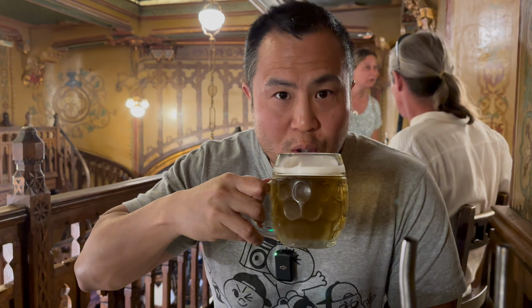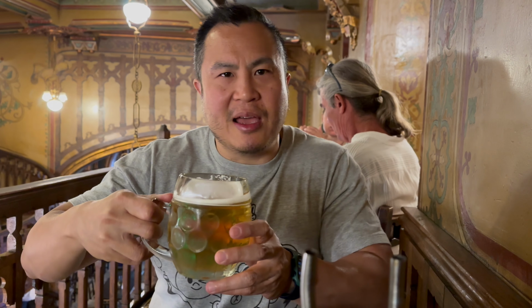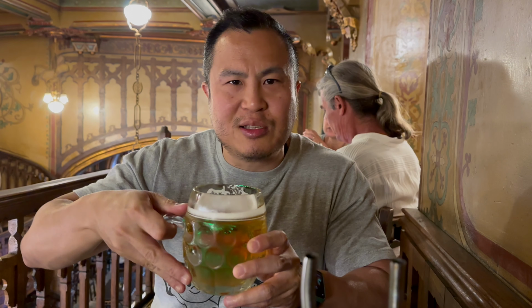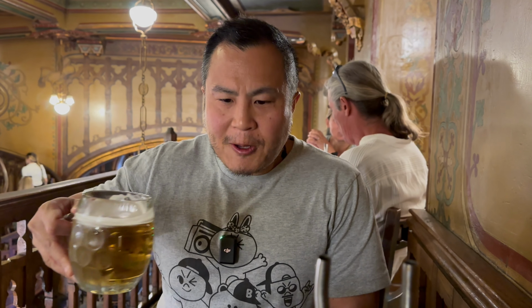Cheers. Oh yeah, it's smooth, nice and smooth. It's not heavy. It's kind of like their version of a Bud Light or something. It's not super, what do you call that? IPA, it's not an IPA. It doesn't have that hoppy taste to it. It's good, first beer that I've had in Romania.